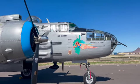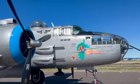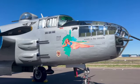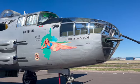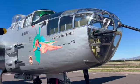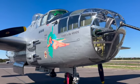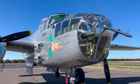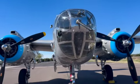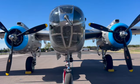The North American B-25 Mitchell is an American medium bomber that was introduced in 1941 and named in honor of Brigadier General William "Billy" Mitchell, a pioneer of U.S. military aviation. Used by many Allied air forces, the B-25 served in every theater of World War II, and after the war ended, many remained in service, operating across 4 decades.